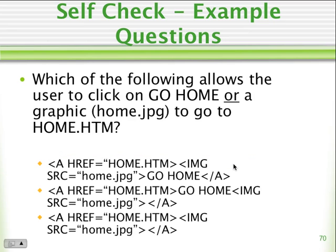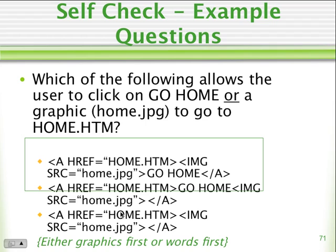And which of the following allows the user to click on Go Home or a graphic home.jpg to go to home.htm? Oh no, look, they're all starting out the same. Well, that's good. Image. Go home. Go home. Image, go home. What's the difference between these two? Oh, the anchor. Just different order. Or the last one. It's the top one, actually. Source, and then we have Go Home that's printed next to it. There's probably a typo. Let me see if there's a typo here. Well, the Go Home is going to end up last, actually. The text will end up either graphic first or words first. I think that they're both first, I'm sure. You know, actually, this is mixed in. So.